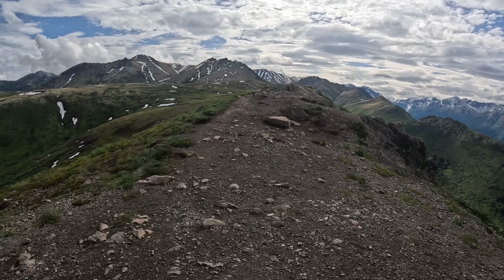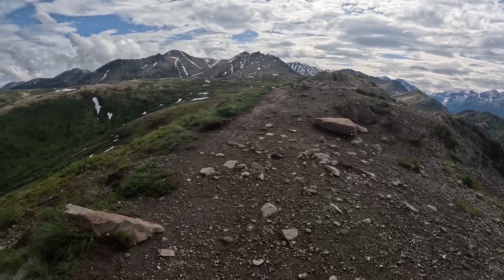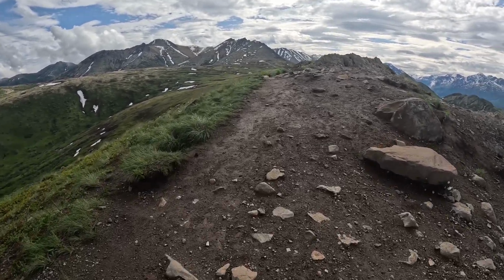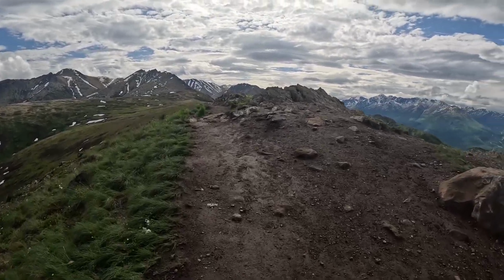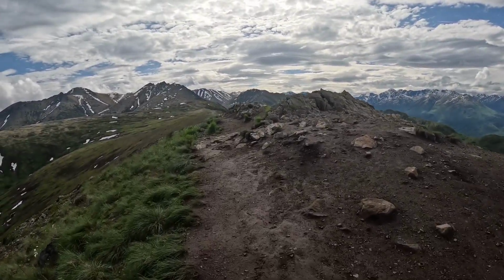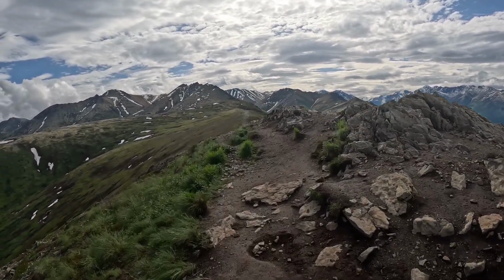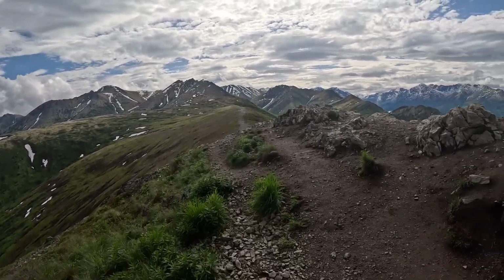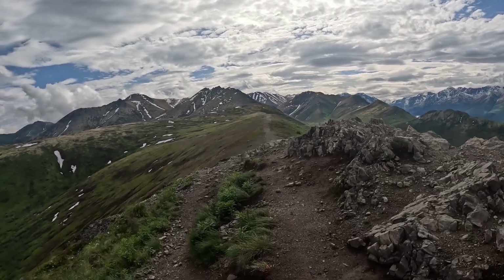Took us, let's see, it's about 33 minutes. So it's a pretty easy hike, especially if you take the switchbacks up. So it's only probably like a 3 difficulty, maybe 3.5. But I think we'll just kind of continue walking back towards the blacktails.